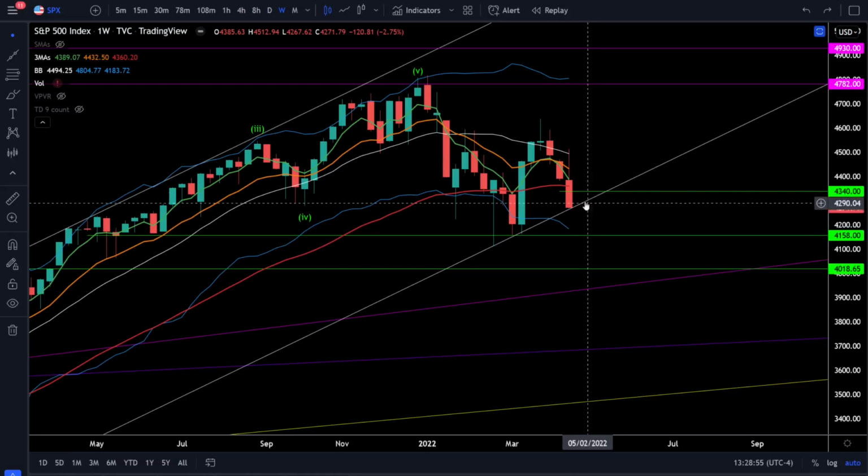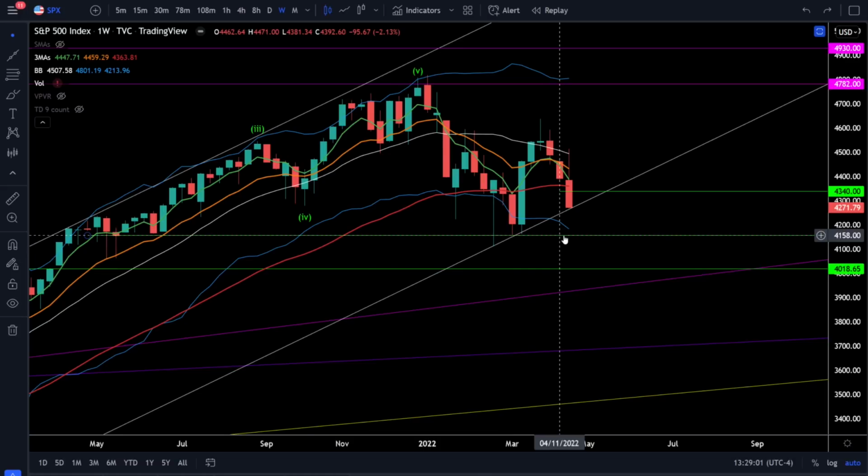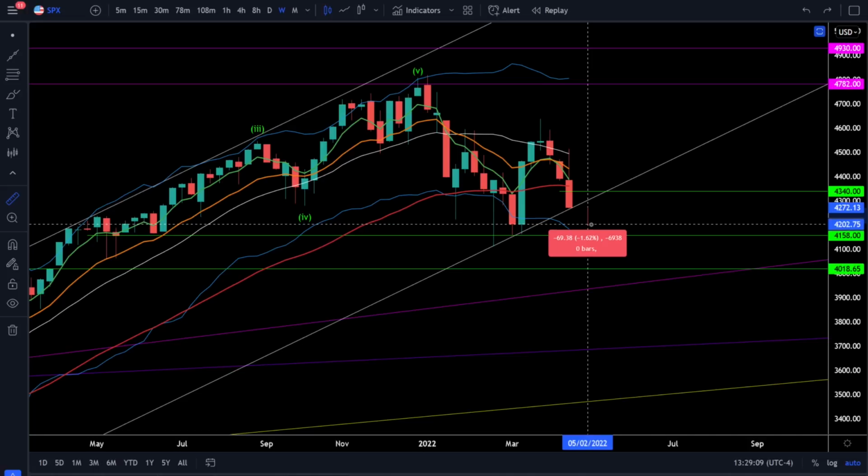And right now, even though the price action is bearish, we still need to lose the support level at 4,200, and we still need to lose the support level at 4,158. So there are 2 levels of support, and we'll go ahead and measure how far those are. So down to 4,200 is a 1.6% drop, and down to 4,158 is a 2.6% drop.